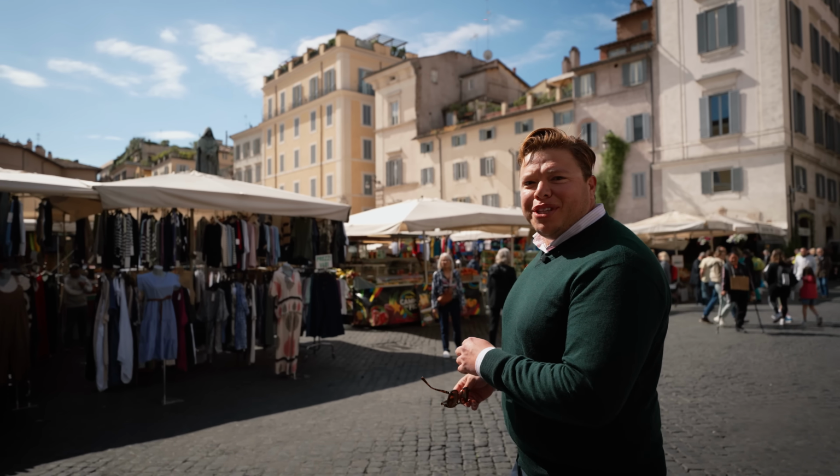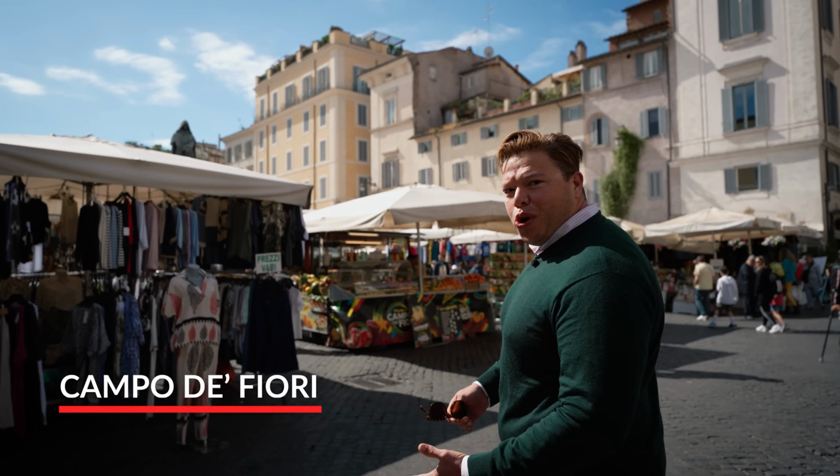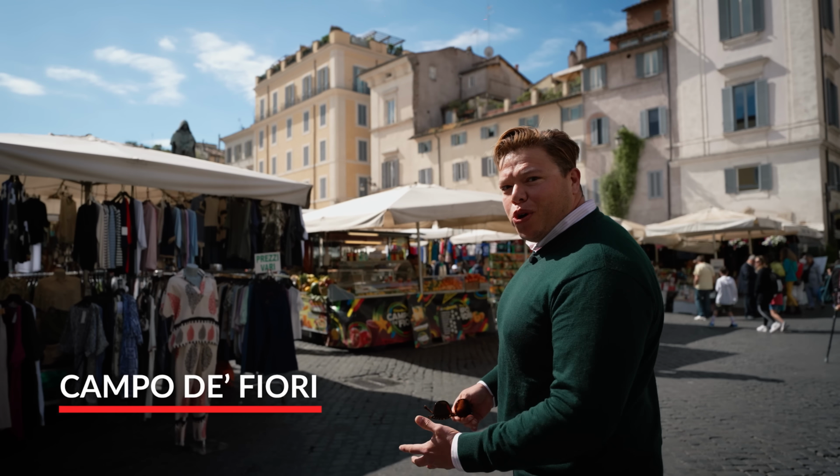So this is what Campo de Fiori looks like in the morning, and if you want to pick up some local groceries for your apartment or maybe even some flowers for your special someone, this is when you want to visit, early in the morning when all the nonnas are getting their groceries, because it's been a market since the Middle Ages. The historic Campo de Fiori took its current shape the way we see it today in the 15th century. And right in the dead center, you see a statue of Giordano Bruno, who was convicted of heresy and burned at the stake in 1600.